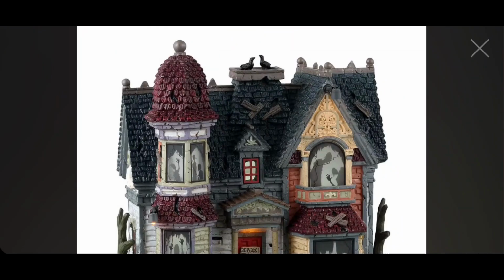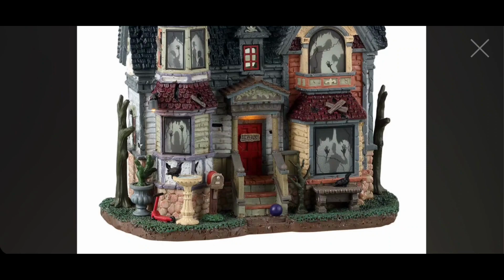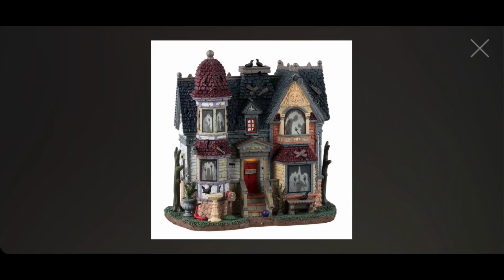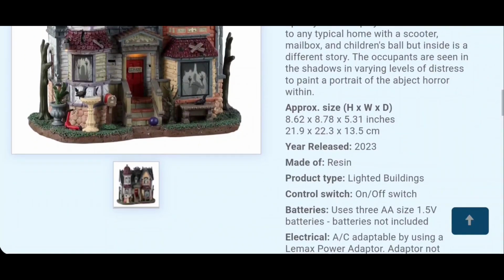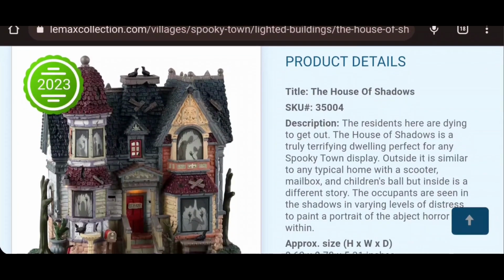Up here it looks like a pretty dilapidated old house. We've got some shadows in the windows all around. I don't know if this is just like a ball or supposed to be like a crystal ball. I don't know. We've got some trees along the side, some birds and a bird fountain. Super, super creepy. I love it. Can't wait to see it in person. Here's the description. It's made of resin. It's part of the lighted buildings. Again, this was the House of Shadows.